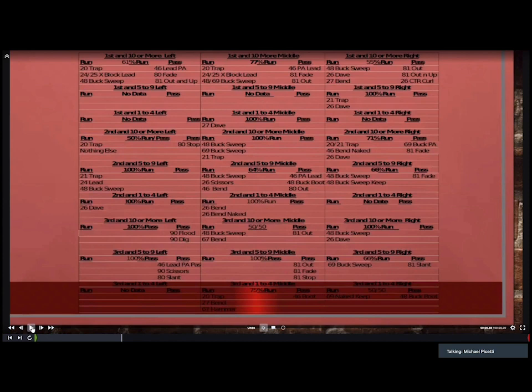This is an actual sheet that I used against a wing T team from 2013 or 14, I believe. Again, it was against New Albany. And we broke down their tendencies, so we had an idea of what we were going to get, down and distance-wise, so we were able to prepare.